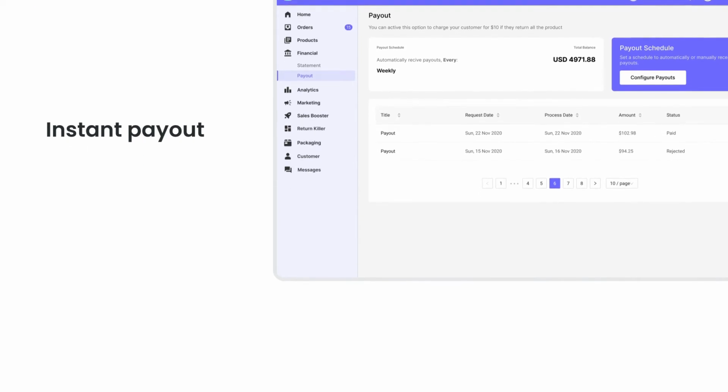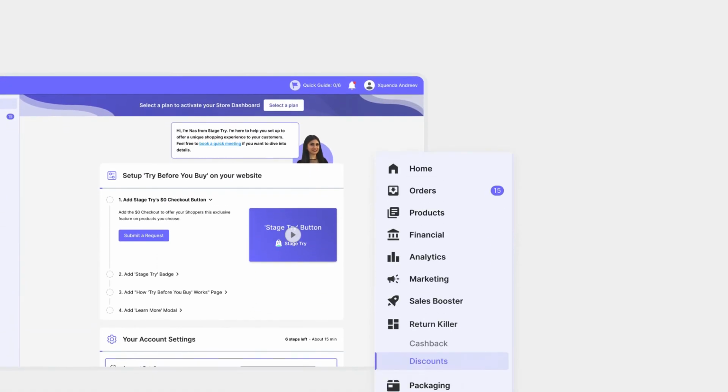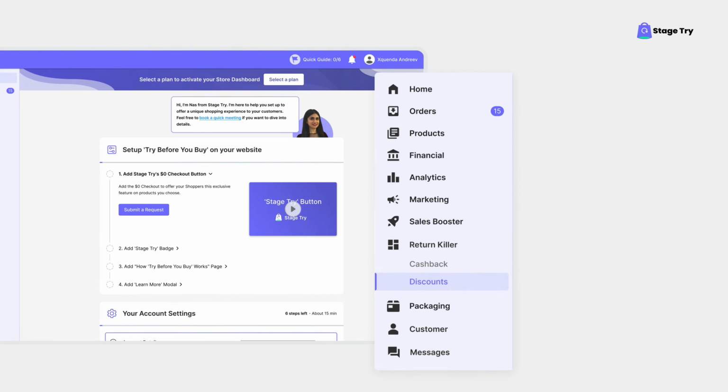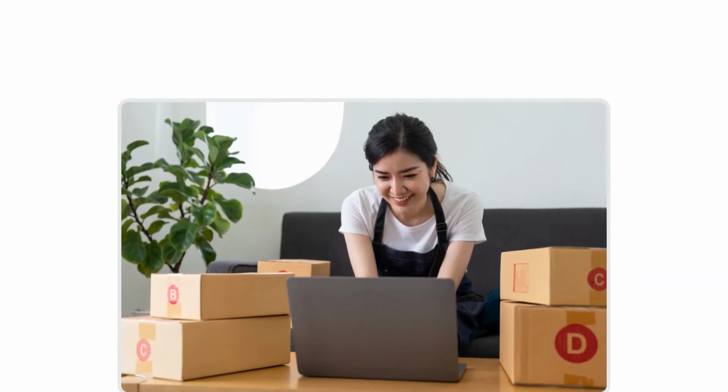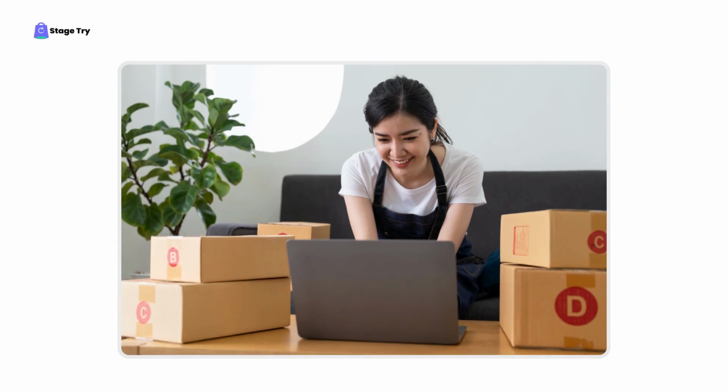Plus, you have access to a fully configurable dashboard, and it has all the tools you need to help those customers that worry about size, color, and fit through easy messaging. That means Stage Try drives your growth while making the hard stuff feel easy. Grow your business on your terms.